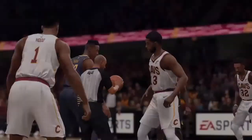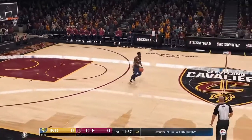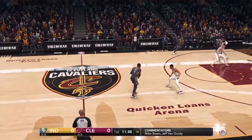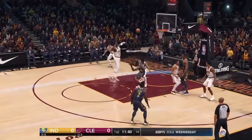Welcome to Quicken Loans Arena in Cleveland, Ohio. It's the NBA on ESPN Wednesday as we get set for a Central Division matchup between the Cleveland Cavaliers and the Indiana Pacers. All right, as the game gets underway, what is the key to success for Cleveland tonight?